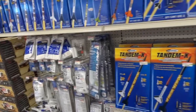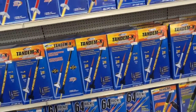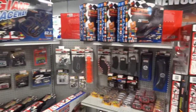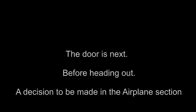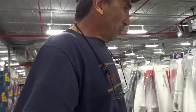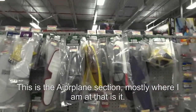Good old fashioned rocketry. Something interesting, old, and fun. And some slot car races, the old slots. This is a Super Cub Mini. That'd be probably my next plane. This is all the parts.